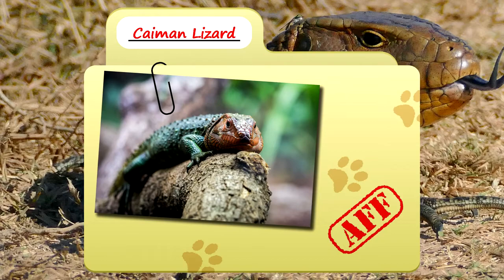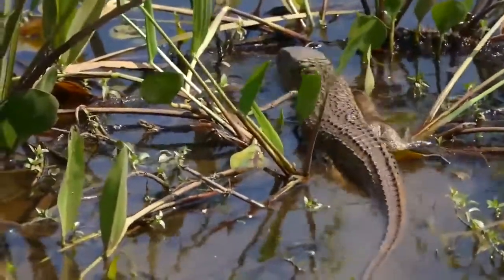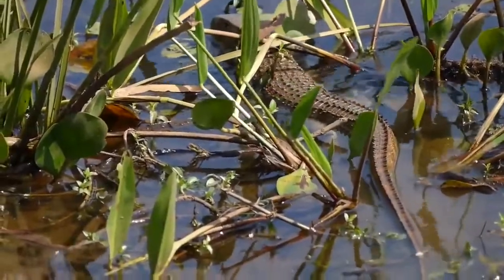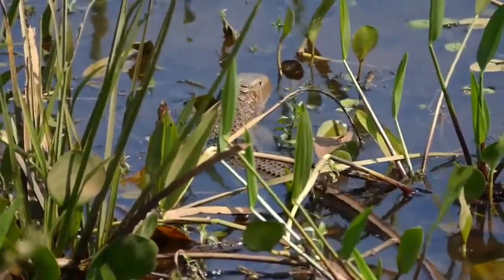Today on Animal Fact Files, we're discussing caiman lizards. These lizards are named so because they look like caimans, though they aren't related to crocodilians. Because they're closely related to tegus, caiman lizards may also be known as water tegus.